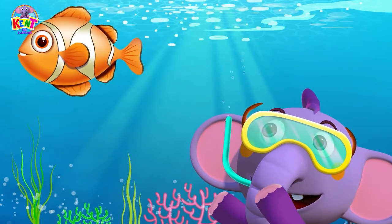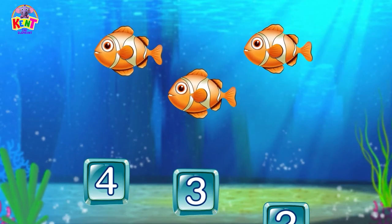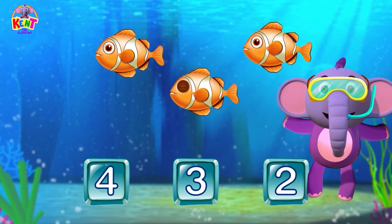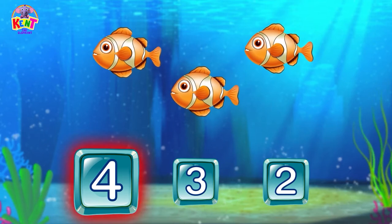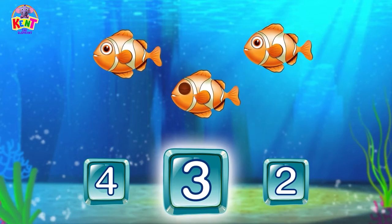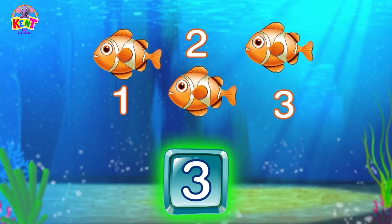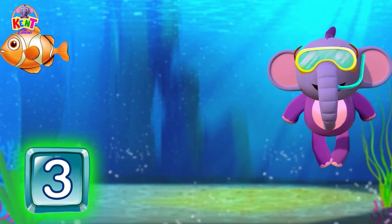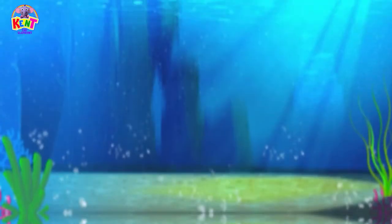Look, it's a clownfish. How many can you see? How many clownfish can you see? Are there 4? Nope. 2? 3. Yes. 1, 2, 3. There are 3 clownfish. Good counting. Off we go to find some more sea animals.